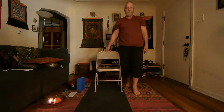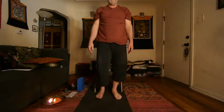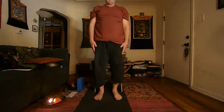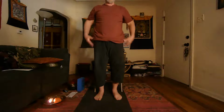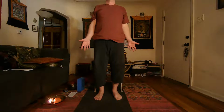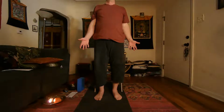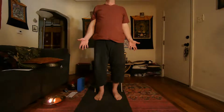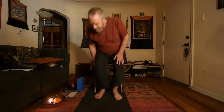And moving to the front of your chair. Placing your feet about hip width apart. Knees slightly bent, pelvis slightly tilted. Rolling the shoulders back, bringing the palms of the hands forward. Taking a moment. Just resting in mountain pose, Tadasana. Looking straight ahead, relaxed gaze. And then inhale and exhale carefully. Come to a seat in your chair.